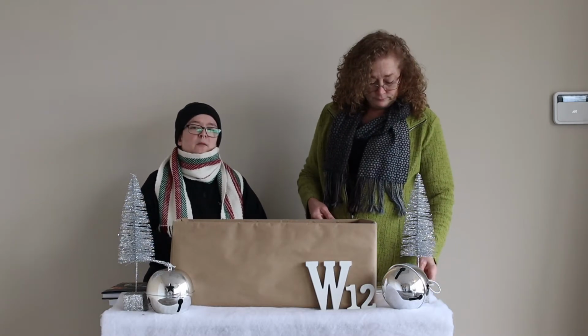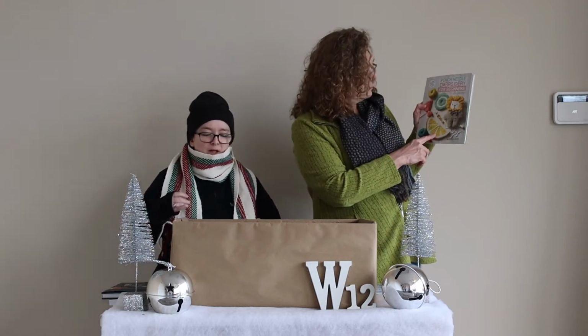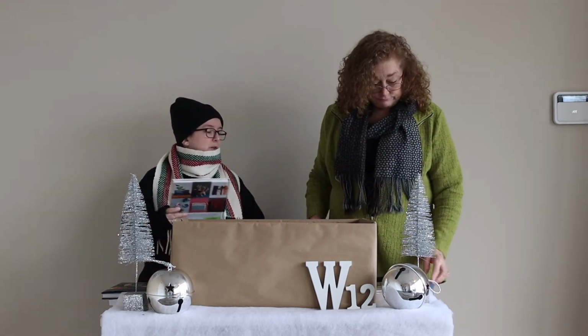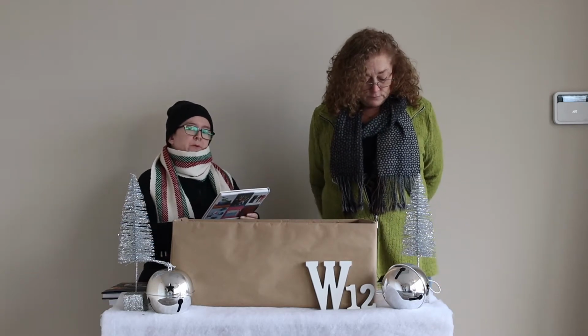I love the lemon on the front. It so is, the lemon is cute. I love it. There's all kinds of things it does in here. It's a good book. It's really cute. Well, and simple is never a bad thing, especially when you're just starting to learn.